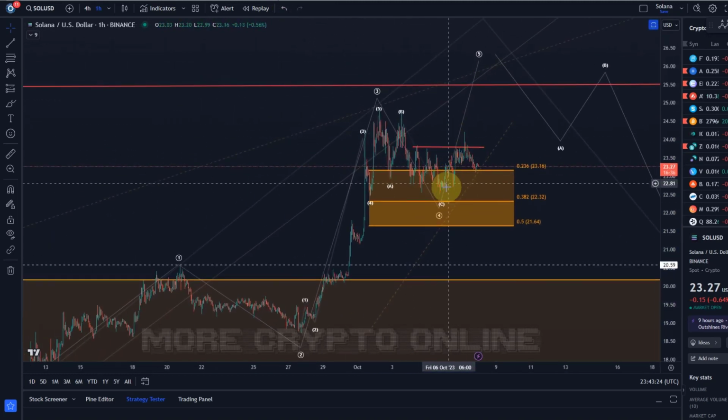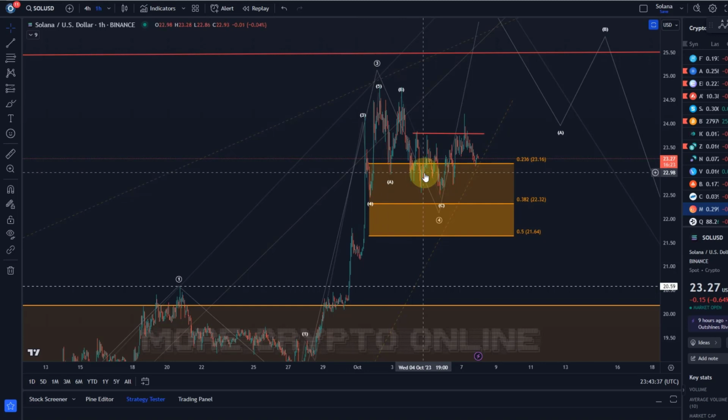Okay, so obviously wave 4 could be finished. We have 3 waves down. It could be finished. It can always extend, until we see a break above the wave 3 high. It could still all be within the wave 4. But it has now reached a length, also time-wise, where the wave 4 can be finished.